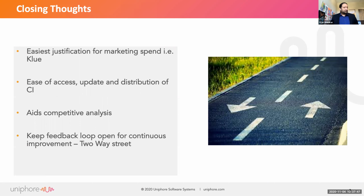Always important to have a feedback loop open for continuous improvement. So it's important to have communication on a frequent basis. I haven't done it yet with my team, but that's something which I plan to do, a communication to see how the success is and then redefine success criteria going forward into the future.